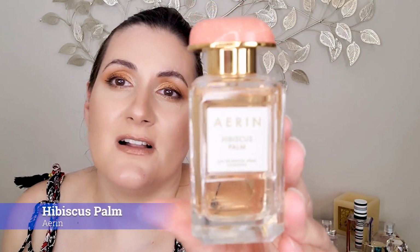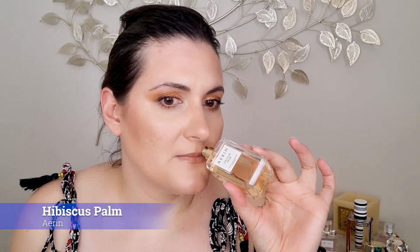It's Hibiscus Palm from Aran. Oh, again, this very bougie, expensive smelling fragrance. It has frangipani, it has this coconut feeling. So imagine these coconut frangipani fragrances, but in a very expensive, again, refined, fresh way, because there are palm leaves, there is hibiscus that really uplifts the fragrance. It's amazing.